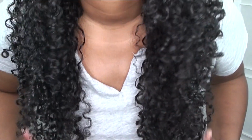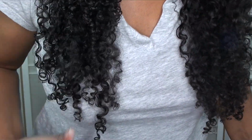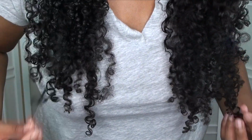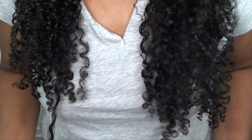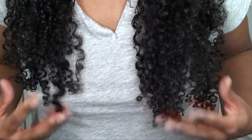Alright, so that took me almost 2 hours. Yeah, I told y'all it takes time, especially depending on how thin or thick your curls are. But yeah, so just want to show you up close how much better my ends are looking already. No frizzy ends, no straggly ends, no thin ends. So that's the goal. And plus, as I was going through it, it is now a lot smoother.